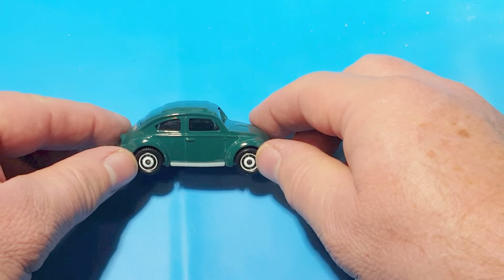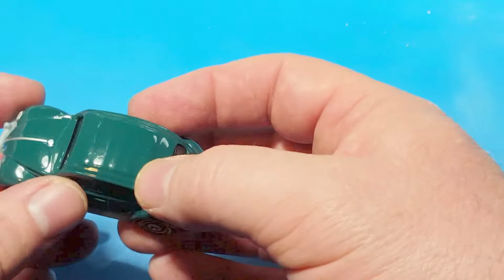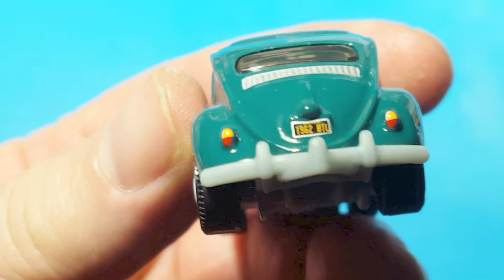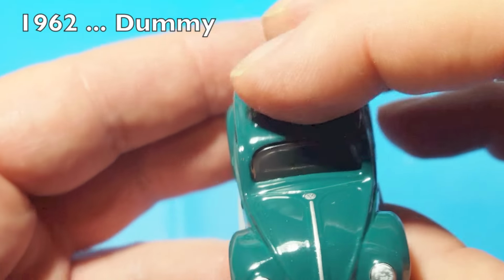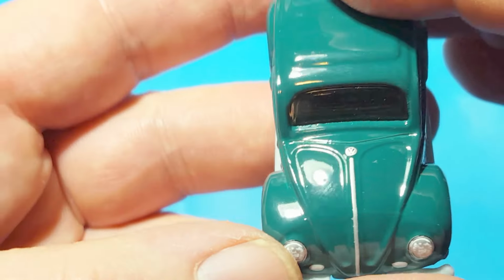So I picked this Volkswagen up because I couldn't find a Porsche while I was peg hunting. So this is a beautiful, beautiful toy. You can see the detail on it is incredible. 1961 Beetle, it's beautiful. It's got the headlights painted. Look at this fantastic VW logo on the hood.